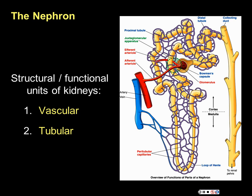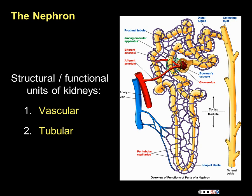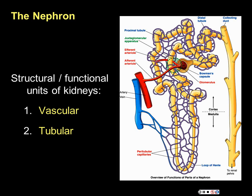So let's just repeat our blood vessel structure. Within a kidney, we know the renal artery brings blood to it, and those arteries will branch off, and eventually we'll get down to the cortex of the nephron, where a large artery will branch into an arteriole. And we named that arteriole. What is it called? The afferent arteriole. What does that mean? It's going away from the heart, but it's going towards the glomerulus, right at the nephron.